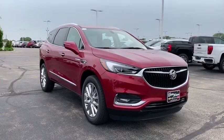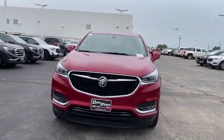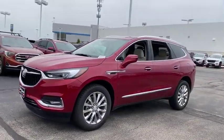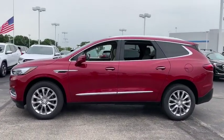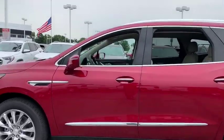2019 Buick Enclave. The Enclave offers three rows of seats standard. Not only is it roomy and stylish, but Buick really did its homework on this vehicle. They did not cut any corners. This vehicle has less than 100 miles. Here are some of this vehicle's great options.